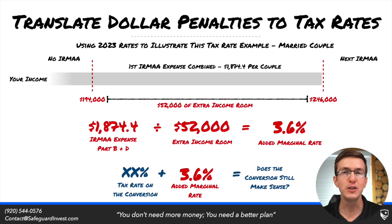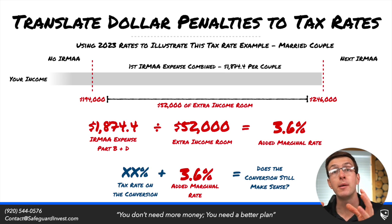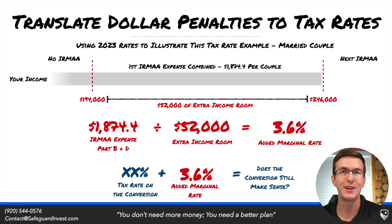We can see that there's $52,000 worth of room within this IRMAA zone. What we'd want to do is bring our income all the way up to around $246,000 of income, and look at what our added expense rate is for the added income that we are able to take, or able to convert, if you will. On the bottom half of the screen, I have some simple math showing what would happen if we perfectly maxed out this IRMAA zone. We would have about $1,900 worth of Part B and Part D expenses, divided by the $52,000 worth of extra room that we have by pushing through this IRMAA zone, and we would have an added marginal tax rate of 3.6%.